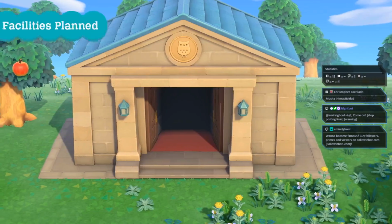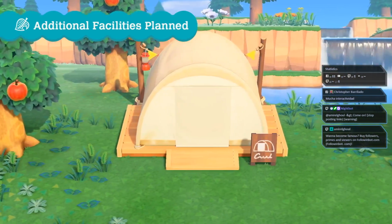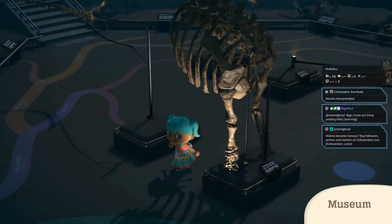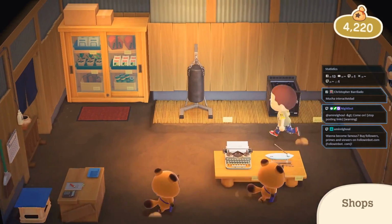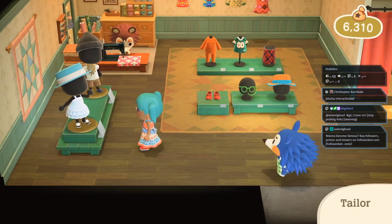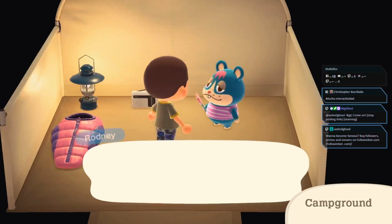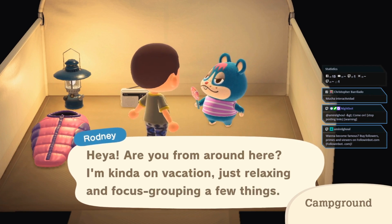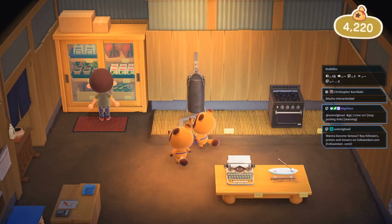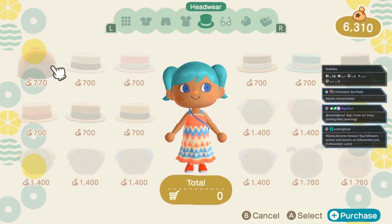But we won't stop there. We're also planning to build additional facilities on the island. Examples include a museum showcasing the rich ecosystem on the island, a shop full of ready-made furniture and goods you can't craft yourself, a tailor offering clothing and fashion items, and a campsite where you can invite guests for recreational purposes. We're hoping to enrich our residents' lives and foster a sophisticated culture on the island by gradually adding shops and facilities, with a little help from some connections our CEO made in the past.